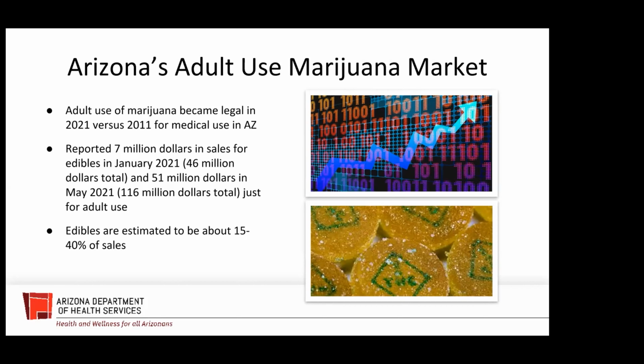So in Arizona, the marijuana market has been one of the few markets that has grown rapidly, not really in response to the pandemic, but more in spite of the pandemic. A good way of seeing that is that in January of this year, a total sale of $46 million in marijuana products was reported. $7 million of that was edibles. In comparison, in May of this year, there was a total sale of $116 million just in the month of May in Arizona for marijuana products, with about $51 million of that total being in just edibles.